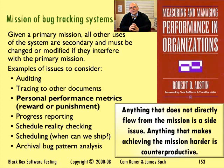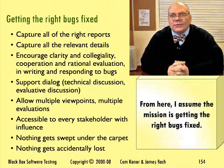The personnel management system that helps you evaluate the effectiveness of your people based on their bug reports might become a much weaker tool for quality control of the bug finding and bug reporting process compared to most other bug tracking systems. But that might be okay. You just have to choose the mission for your system if you're going to optimize your work in ways that will help you get that mission accomplished. From here, let's assume that the mission of the tracking system is to help you get the right bugs fixed.